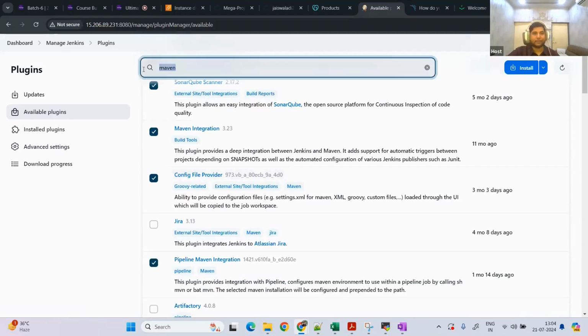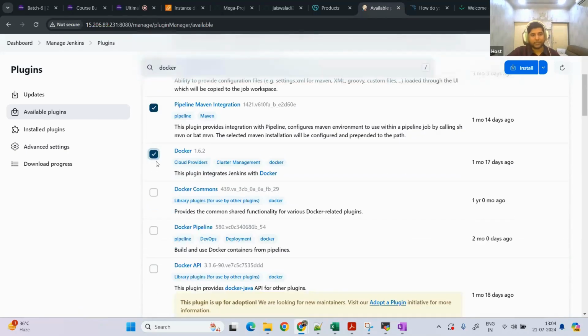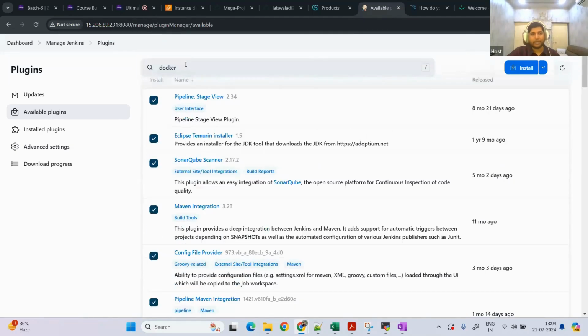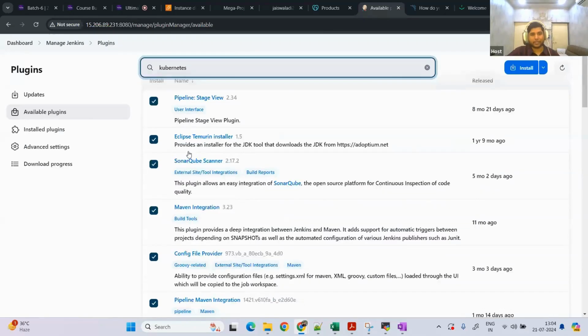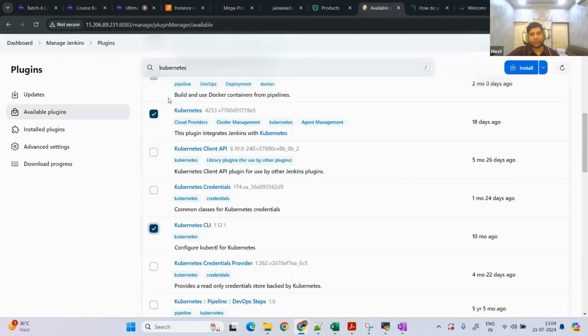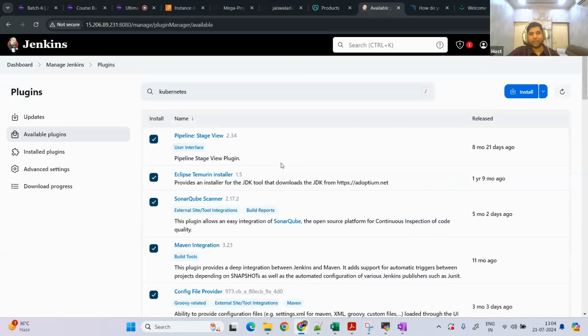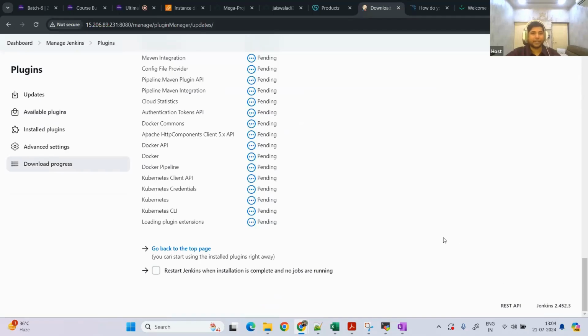Okay. After that, I'm going to install the Docker plugin as well. First select this one and then Docker Pipeline, these two. And then we need to set up the Kubernetes plugin because we are going to connect to Kubernetes as well. So I'll click on Kubernetes and we need to install Kubernetes. Okay, so these two I'm selecting, Kubernetes and Kubernetes CLI. But you will see that even more will get installed because these are dependent plugins. Now these are the plugins that we need to install. So I'll click on install, and this takes a few minutes to completely install.